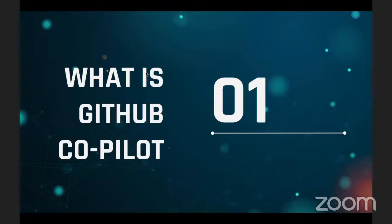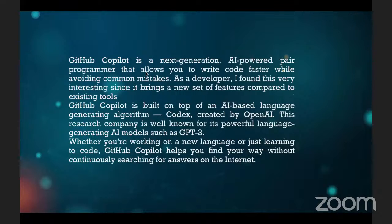So, what is GitHub Copilot? GitHub Copilot is a next generation AI powered pair programmer that allows you to write code faster while avoiding common mistakes.